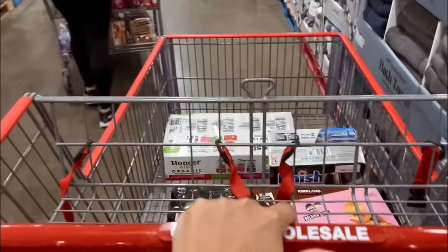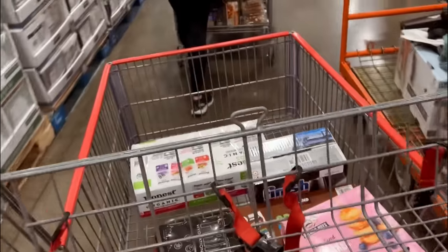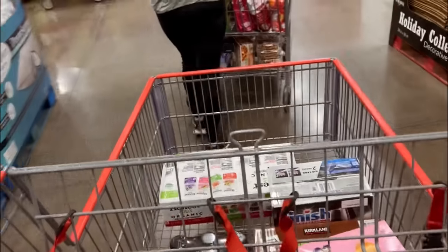All right. Costco's closed. We got 2 carts. We ended up having to get a second cart. But they're closed now, so we have to leave.